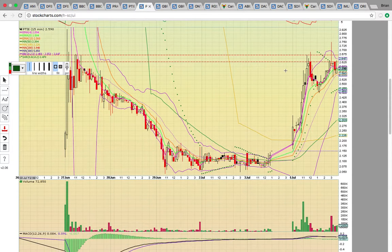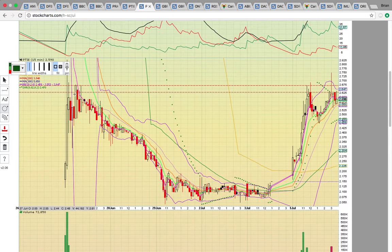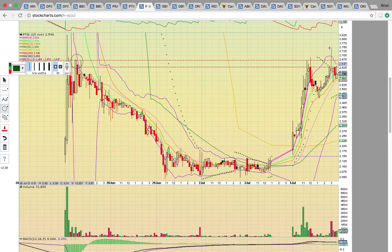Now, if you look here at the PTIE 15-minute chart, you can see it came up and it hit this high close over here on the left. You can see on June 27th that this closing price here, just below 267, was the key level to break. It came up and hit that level today, and you can see that was the temporary top. You can see it had the climax spike, and then it pulled back, held EMA 13.